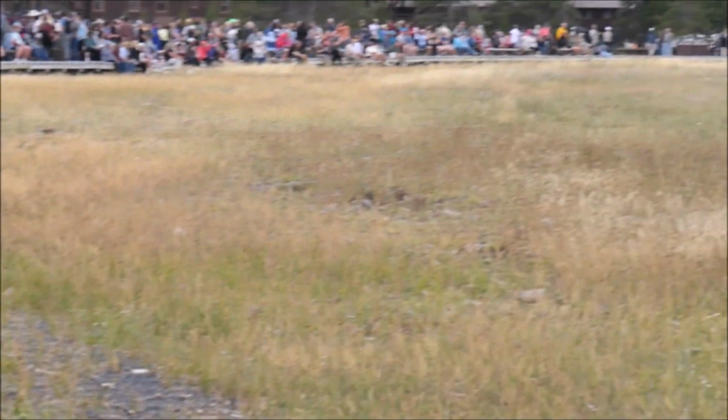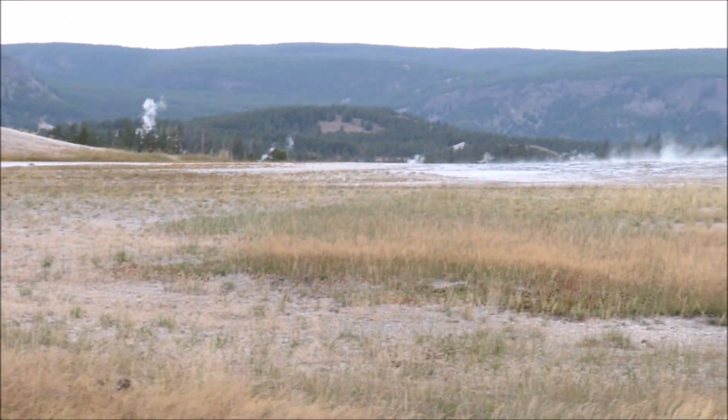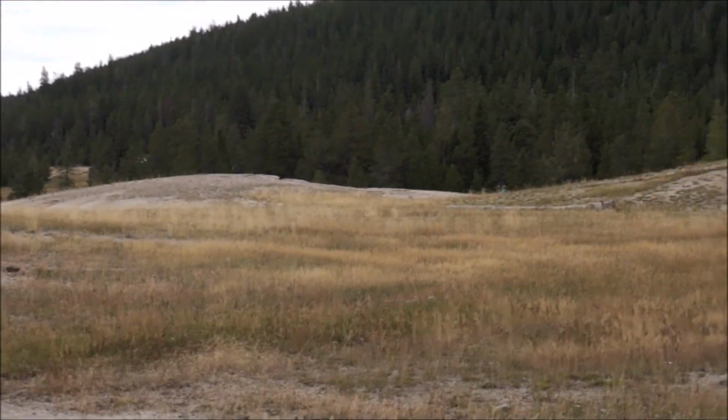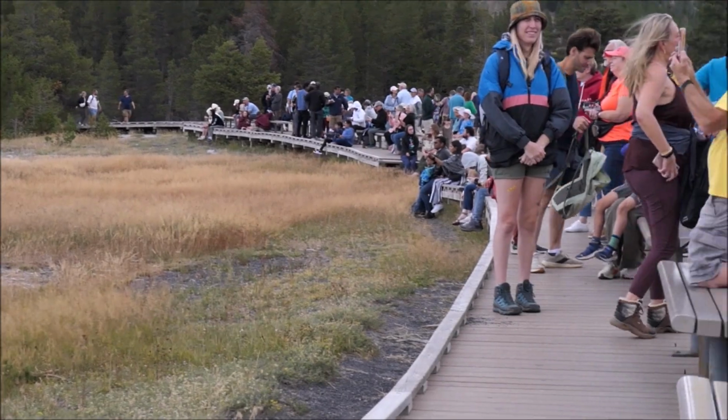Well, look at the pressure down at the bottom. We're getting ready to do a big thing. Right there. In between both. There might be a restaurant in that building.